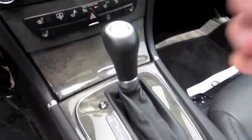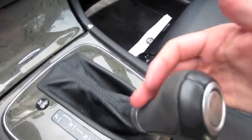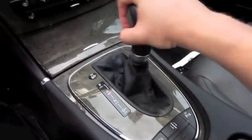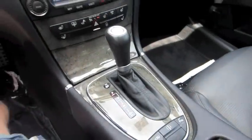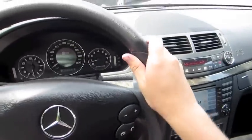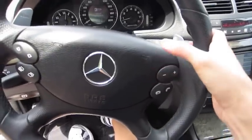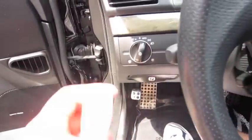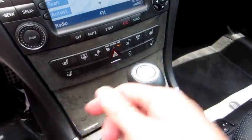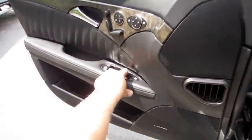It's a 7-speed automatic transmission, leather wrapped with Alcantara on the back, shiftable, and very smooth. Perforated leather wrapped steering wheel, nicely styled with side bolster and extensions, and let's go and check out the headlights, fog lights, as well as the hazards. All four windows are fully automatic.